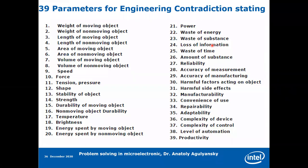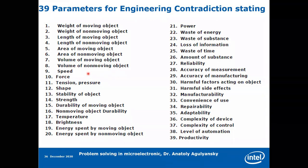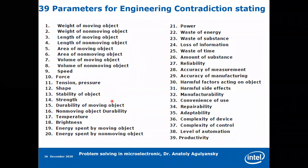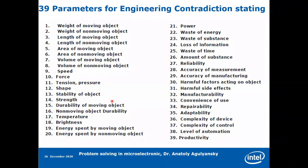So this is a list of parameters. But again, it's very general. Speed, it's very general. Shape, it's very general. Strength and so on. It's very, very general. You should understand how to find the relevant ones.